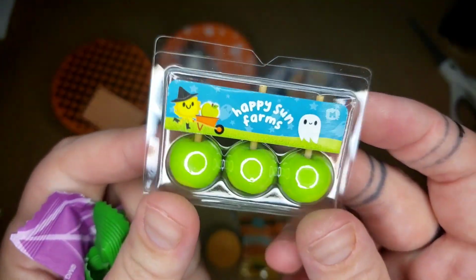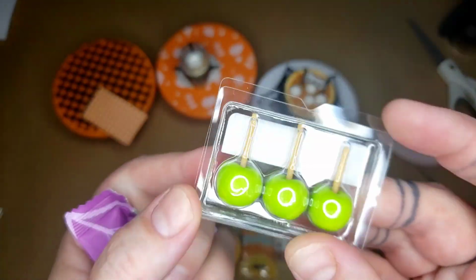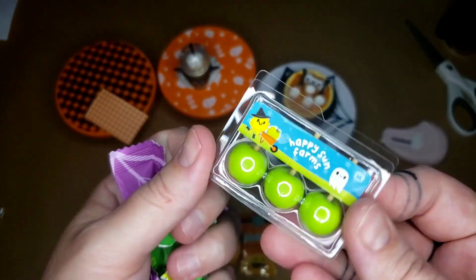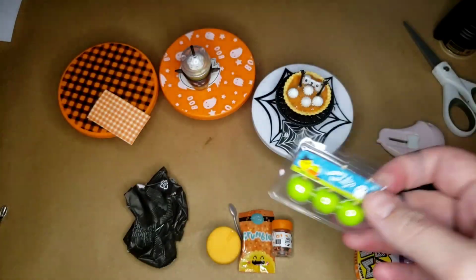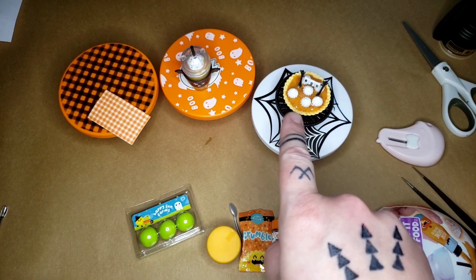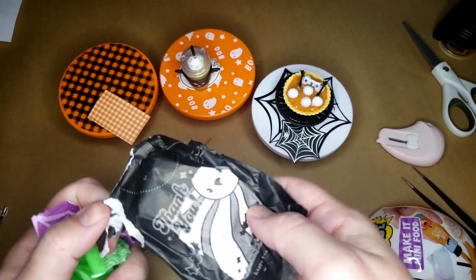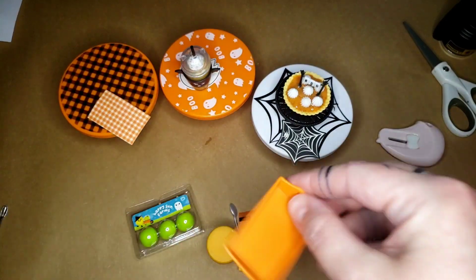Oh, these are adorable. See, this is where the good packaging comes in, where I want to have it on my little shelf for my little calico critters to shop for. I don't want to take them out and make them because they're ugly. Look at this. That's not better. You can't tell me it's better in its made form. It was way cuter when it was in its unmade form. And we have a little tray.